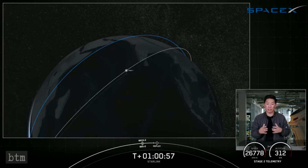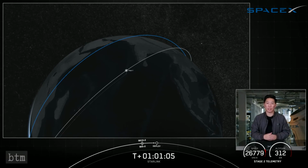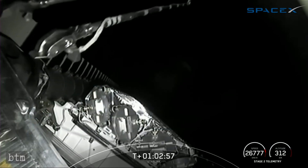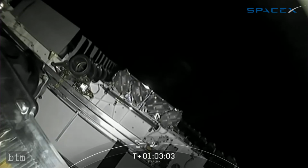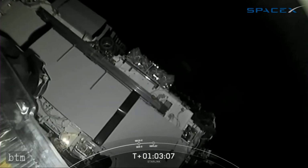Prior to that, we did see the stack of 50 Starlink satellites positioned on the top of the second stage, and we are expecting those to deploy in the next couple of seconds. So for those that are interested, Starlink deploy confirmed. And just as I was saying that, the Starlink payloads on screen, you can see them separating themselves from the second stage, and off they go.